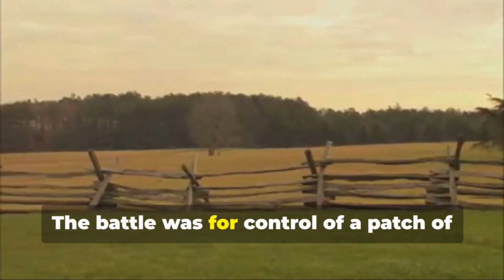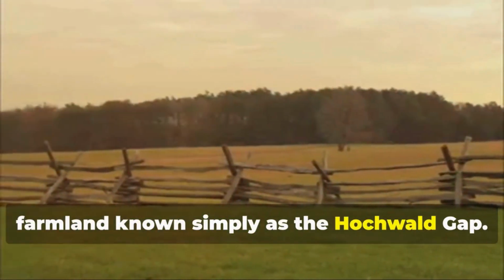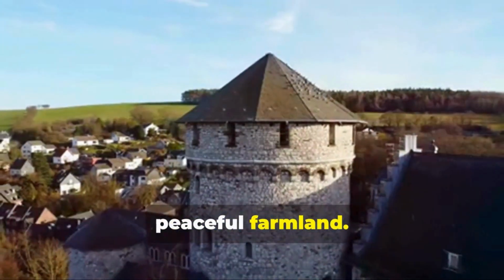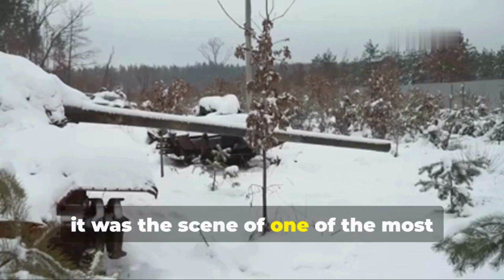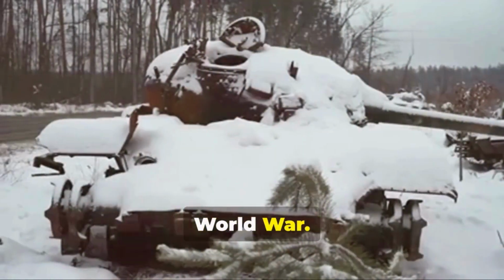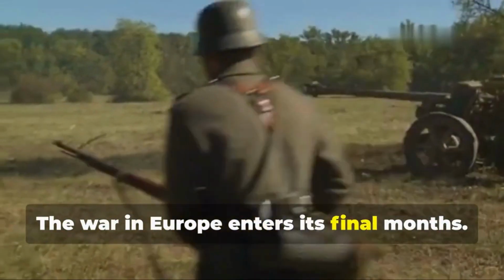The battle was for control of a patch of farmland known simply as the Hochwald Gap. Imagine the Rhineland today, fertile, peaceful farmland. But in the winter of 1945, it was the scene of one of the most ferocious and costly battles of the Second World War. February 1945, the war in Europe enters its final months.